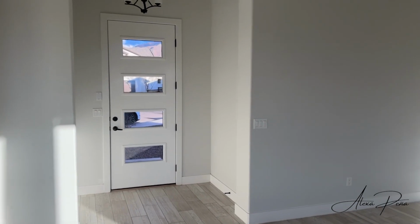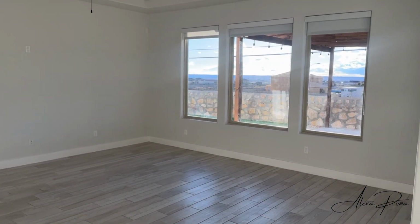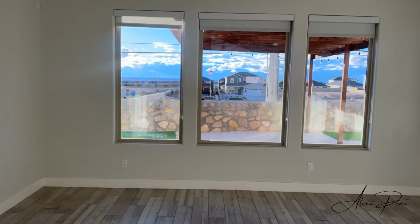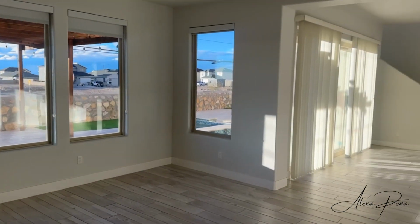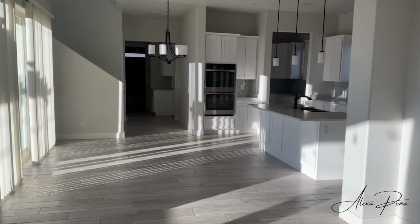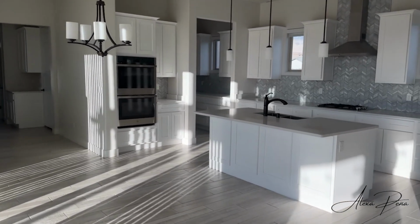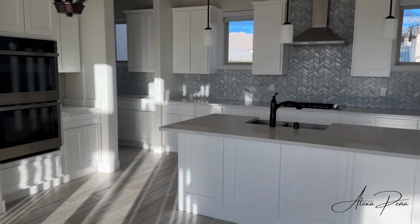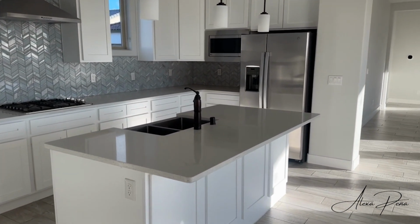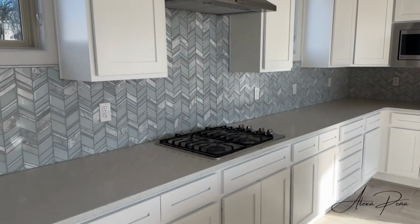So we just came inside, and I just have to say right offhand, do you guys see these views? And do you see this natural sunlight? I don't know about you guys, but I have a ton of clients that that's the first thing they're looking for. I have not turned on any lights yet. And I was like, nope, I'm just gonna make a video really quick showing the natural light because this is just amazing.